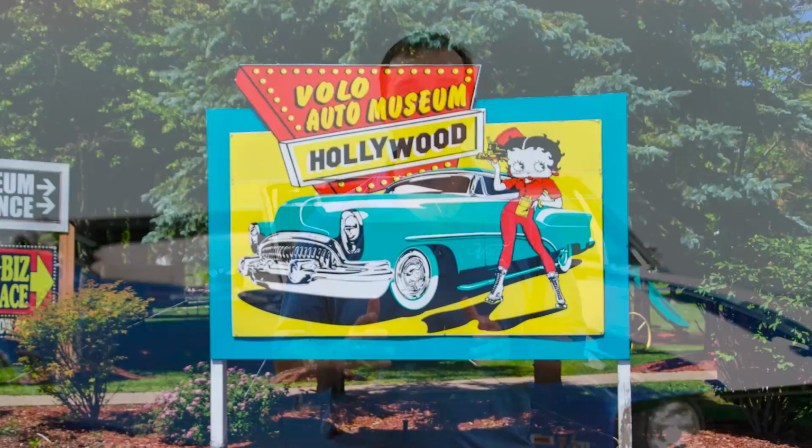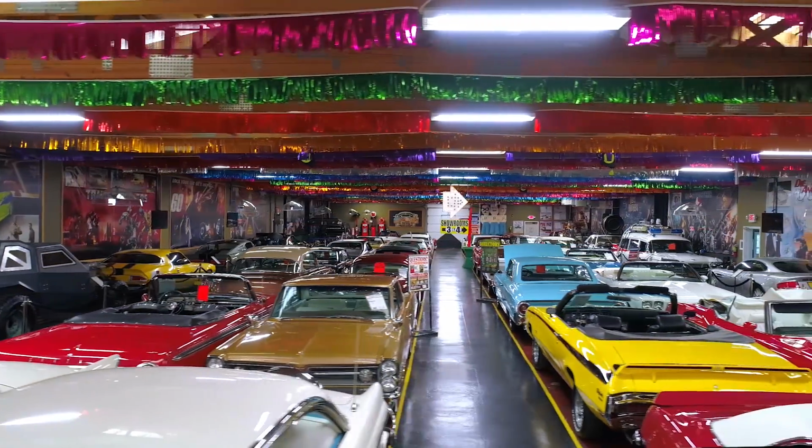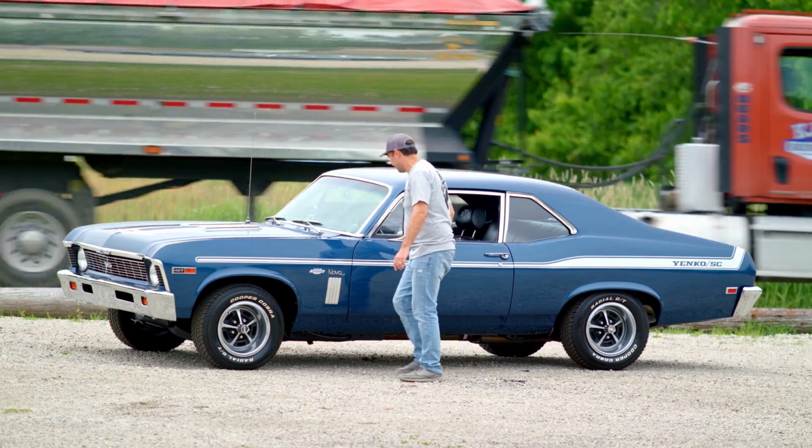My family has owned the Volo Auto Museum since 1960. We have a few hundred of the most exciting collector cars and they're all for sale in one location. I personally have handpicked them from around the country. Welcome to my sales shop. Come on, let's go for a spin.